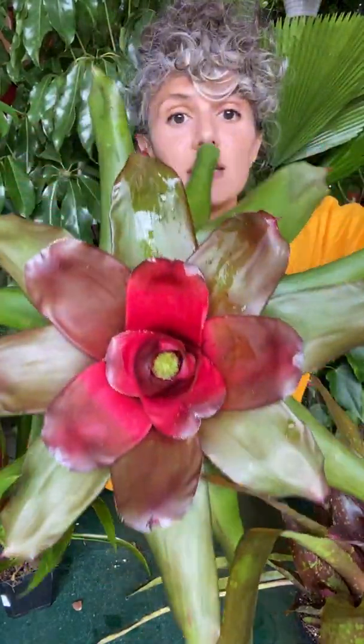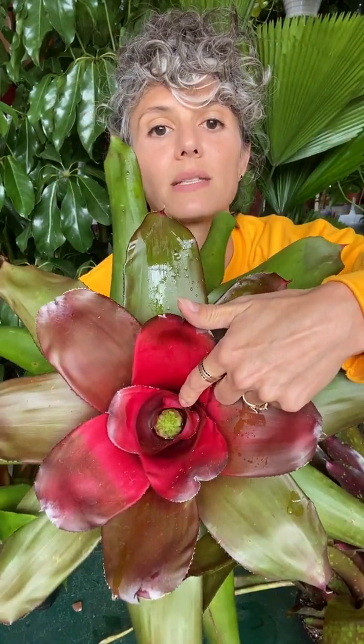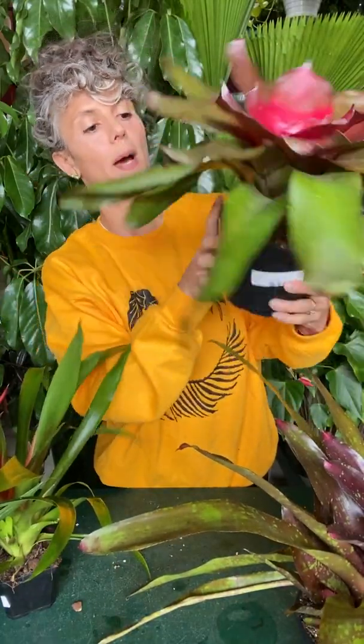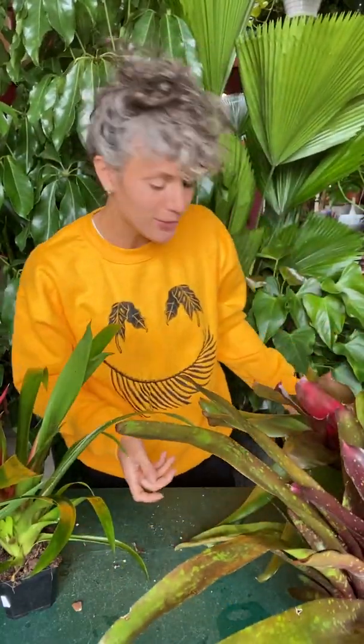This guy, you can actually see there's a flower right in the center that's coming. I can't wait to see it. This particular bromeliad has a beautiful flower to it. There's no pups yet, but the pups will come because that's its job. That's the only thing it's meant to do, is grow and spread.